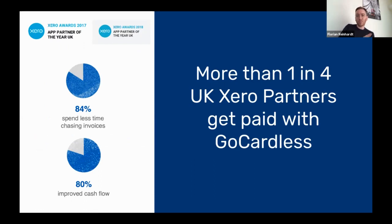And as you can see in the top left-hand corner, we've been awarded App Partner of the Year 2 years running in the UK. And we just came home from New Zealand with App Partner of the Year over there. So we are very proud of that as well. It's a great recognition because it shows that what we do really has an impact on accountants, but also small businesses.